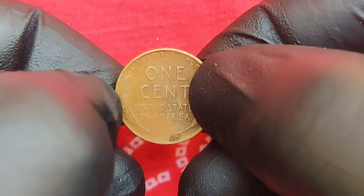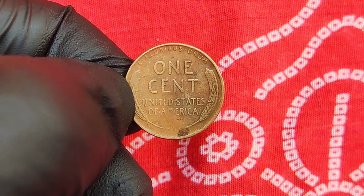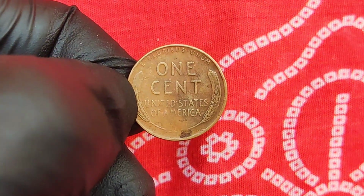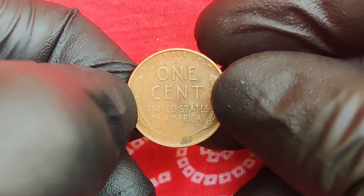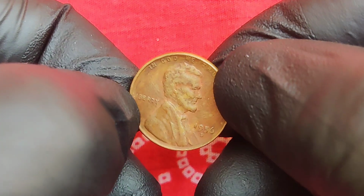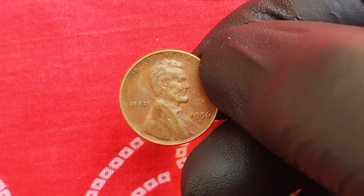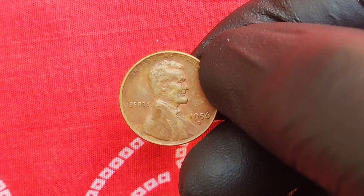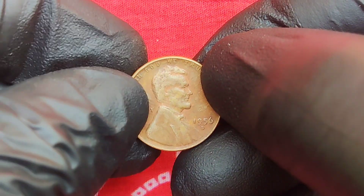So if one day, while sorting through an old jar of change, you see a penny glowing faintly green, don't dismiss it. Don't spend it. You may be holding the next treasure of the century. Because somewhere in America, collectors are hunting for it. The 1956 D wheat penny with the emerald glow and shadowed scars of time. And when it finds its way into the light again, it won't just be a coin. It'll be a legend.